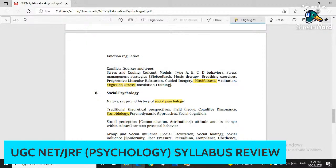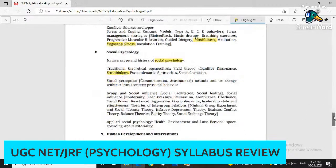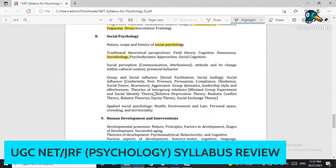And group and social influence: social facilitation, social loafing, peer pressure, what is persuasion, compliance, obedience, social power, reactance, etc. Also included in this syllabus in this unit are aggression, group dynamics, leadership style and effectiveness, theories of intergroup relationship, minimal group experiment, social identity theory, relative deprivation theory, realistic conflict theory, balance theory, social exchange theory, and so on. Applied social psychology is also an important part of this unit: health, environment and law, personal space, crowding. So here we have ended our eighth unit of the NET JRF syllabus of psychology.